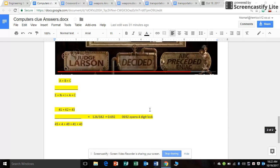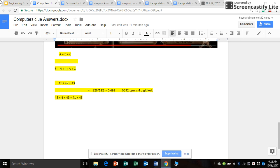So once they've got their text of those letters, they're going to change that over to hexadecimal, each letter individually, and it does matter that they are capitalized. It'll be a different number if you put it in lowercase. But they have those numbers. For N, it's really 4E, but we left off the E, just adding the numbers. And when they add those two numbers and divide, they get 0.692, which opens the 4-digit lock on the large lockbox.